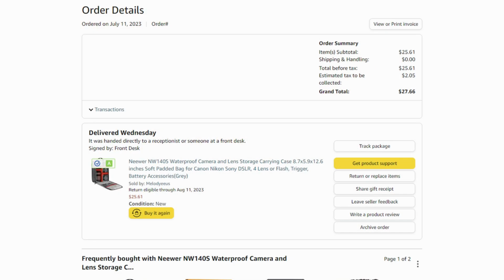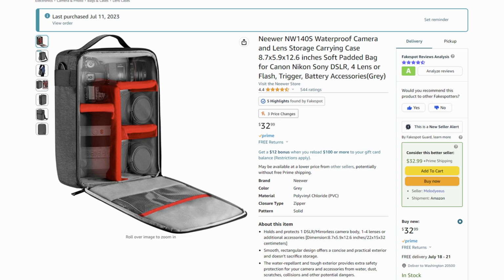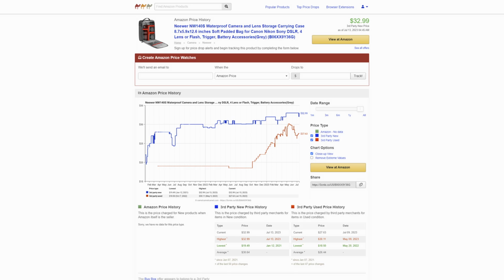So I picked this up for about $25.61 US pre-tax. Regularly, it's about $33. And when you convert the savings on that, it's close to $10 Canadian, which is pretty nice. This was an all-time low, and this is going to be super great.